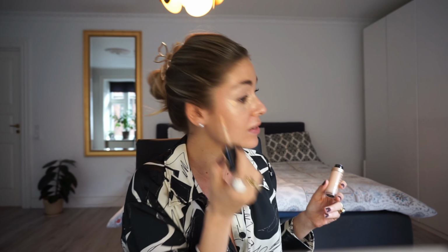I'm going into the TooFaced Born This Way Multi-Use Sculpting Concealer. I use the shade Cream Puff. And I'm just going to hit my darkest areas and give myself a little lift right there. Boom, boom, boom, boom. A little lift. A little bit around the nose because I get redness. Most women do. A little bit in my bulldog lines. And a little tiny bit on the corners of my mouth. And maybe just right on my chin. So go in with concealer on the spots where you really need it.